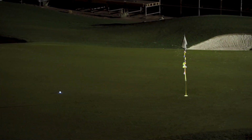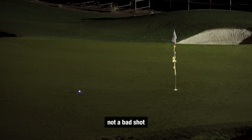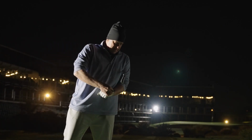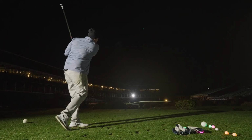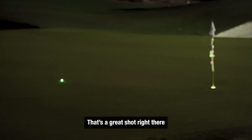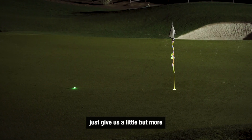Go in. Hey, the Rockets fans on 16 will applaud anything on the green. Not a bad shot. Let's go. I'm trying to get up for this because it's getting cold. Ball's getting heavy. That's a great shot right there. Right on line, about 5 feet short. Just give us a little bit more oomph.